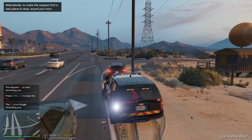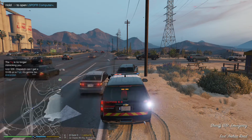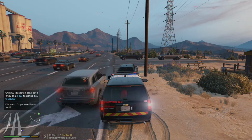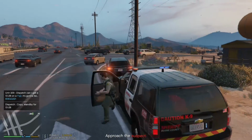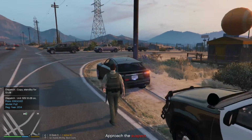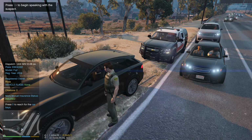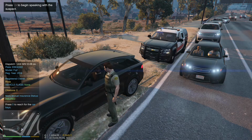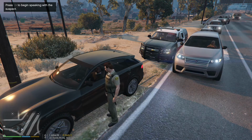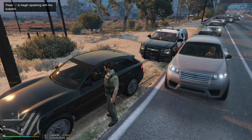Alright, let's go ahead and run the license plate real quick to let dispatch know the license plate number. The license plate's going to be 61 Bravo Quebec 321. Let's go up to the driver door and speak with them and let them know what we stopped you for. Hello sir, I'm with the Blaine County Sheriff's Office. I stopped you today because you have a headlight out. I'm not sure if you was in an accident or anything while we had the traffic stop back there. I'm not sure if you know about it. I'm going to need to see some license, registration, and proof of insurance real quick.